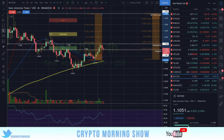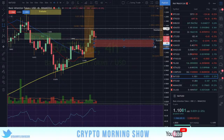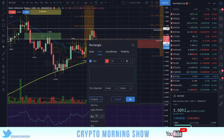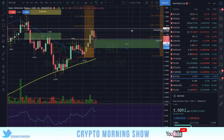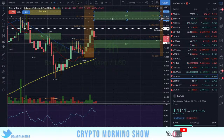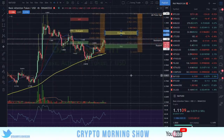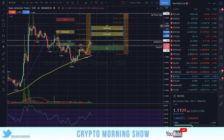And then we'll draw some rectangles really quick using the rectangle tool. Zoom in just a little bit so I can see what I'm doing. There we go. Set that. Double click. Template. Buy. Copy and paste that bad boy. Then we'll set the attributes for it by double clicking, or you can right click if you're a right clicker. Evaluate. There we go. We'll zoom out just a tinge. Paste one more in there.